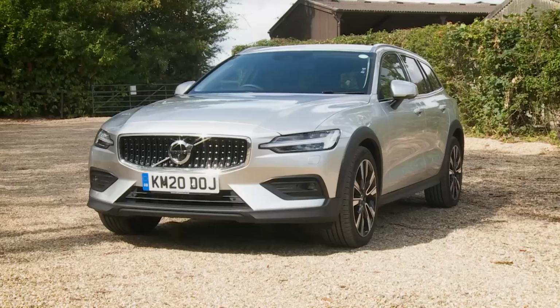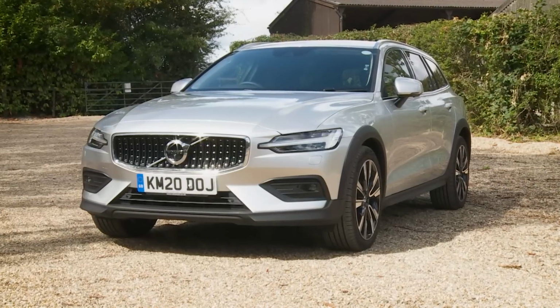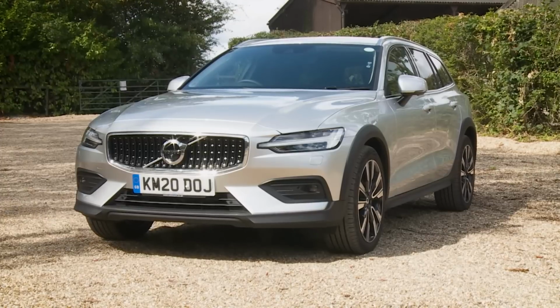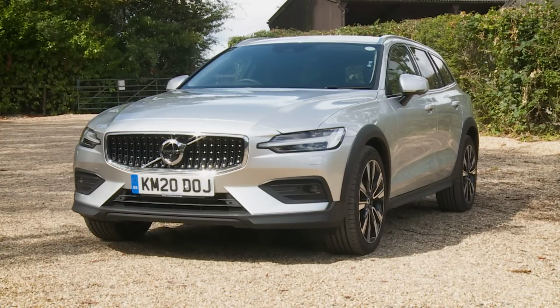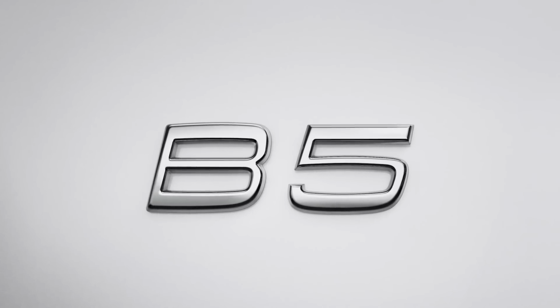Volvo's Drive-E technology means that the WLTP rated fuel returns and CO2 emissions are well up to class standards. For the B4 mild hybrid diesel using the standard 18-inch wheels, the benchmark efficiency figures are up to 48.6 miles to the gallon combined cycle fuel economy with CO2 emissions of up to 153 grams per kilometre. For the B5 mild hybrid petrol variant, the figures are up to 37.6 miles to the gallon and 170 grams per kilometre.